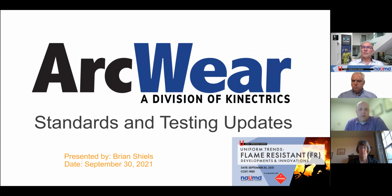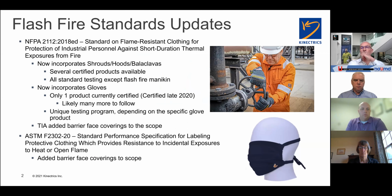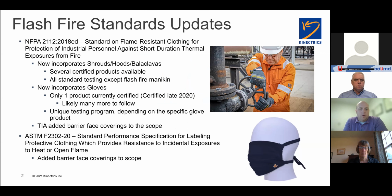We'll start with flash fire. Our primary standard there is NFPA 2112. That's the standard on flame-resistant clothing for protection of industrial personnel against short-duration thermal exposures from fire. That's the relatively new term for flash fire, short-duration thermal exposure.